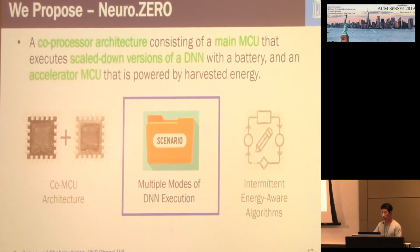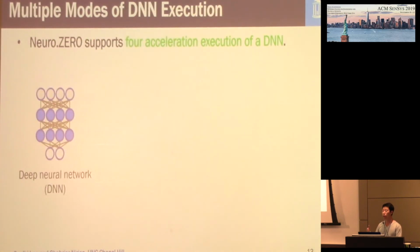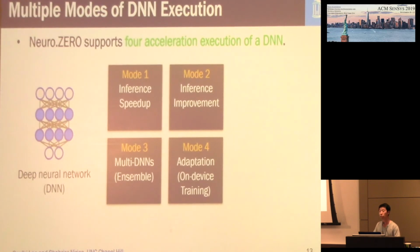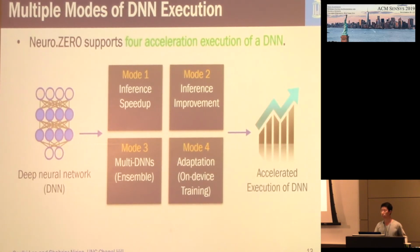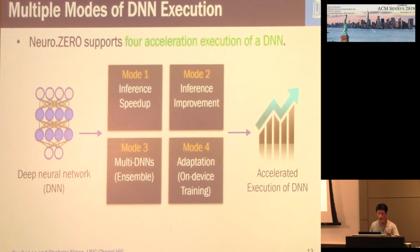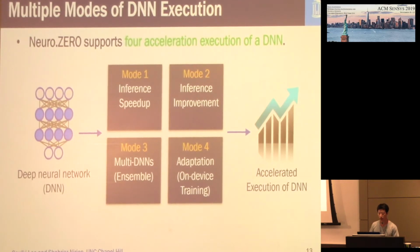Okay, the second part of Neuro.ZERO is multiple modes of DNN execution. When the accelerator MCU becomes available, we can smartly leverage its additional computational capability to increase the performance of the DNN, which is executed on the MCU. Neuro.ZERO provides 4 modes of acceleration. The first mode is Inference Speedup. The second mode is Inference Improvement. The third mode is Multi-DNN Ensemble. And the last one is DNN Adaptation.